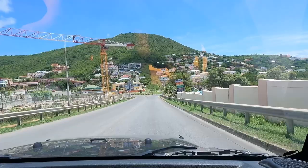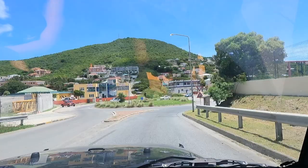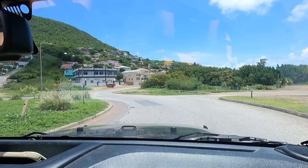Right, one more roundabout. I promise this is the last one, or is it? To the left is our medical center, which is currently being expanded, but we're not going that way. Take the second exit on the right.